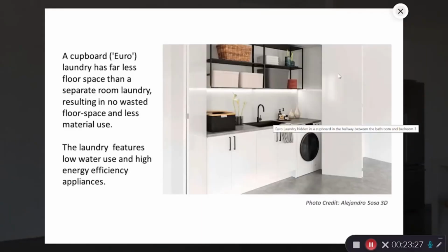With regards to the laundry, coming back to an earlier discussion where we talked about how many square meters, again, a full laundry would probably be 4 meters long, at least 3 meters long by 3, so 9 square meters. But if you can do a Euro laundry or a cupboard laundry, you can really reduce that floor space and therefore the cost. And this laundry just sits nicely between that third bedroom and the bathroom, and it just quietly is a part of the hallway.